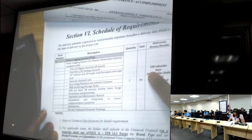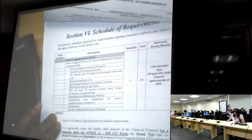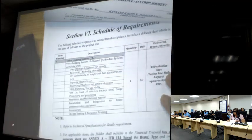This project shall be accomplished within 180 calendar days. Shall be delivered within 180 calendar days.